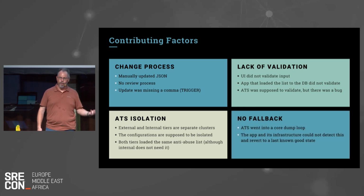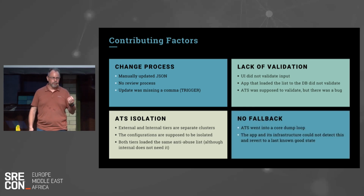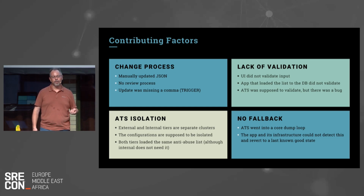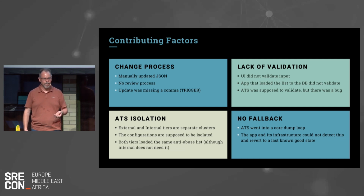And then there was no fallback in place either. Traffic Server started looping on its crash. It would load up, core dump, go down, and then load up again, and there was no stopping it. It and its infrastructure could not detect that this was happening and stop it and revert to a last known good state.